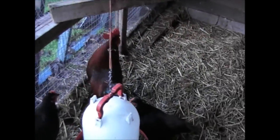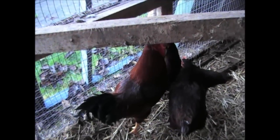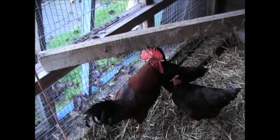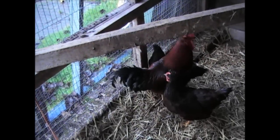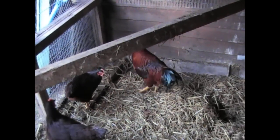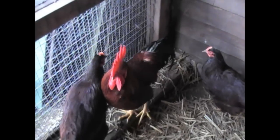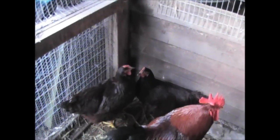This is Charles. Charles is our new cockerel, who's been donated by a really good friend. Basically he had 20 odd eggs this year that he hatched, and obviously a number of those were cockerels, and he was very kind enough to give me one of them, who's now been christened Charles. So Charles is our new cockerel. As you can see, he's a fine specimen. I'm not quite sure of what breed he is, but he most certainly complements the two Rhode Island Reds.